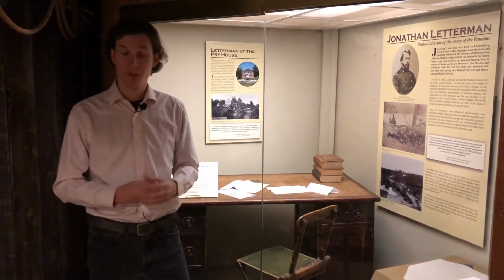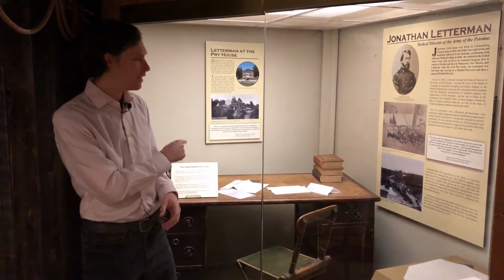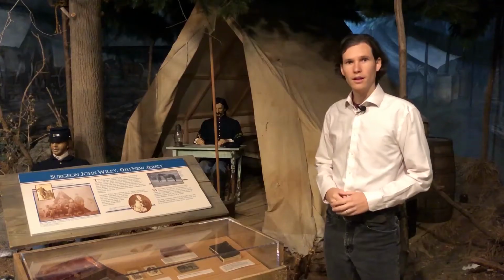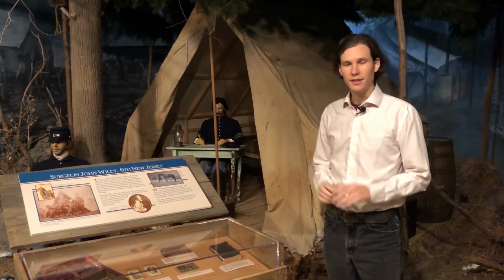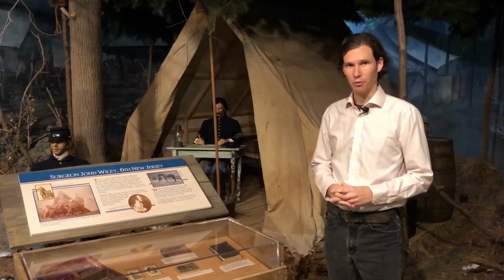So the innovations that Letterman creates during the Civil War are still with us today, and it's very possible, if not even likely, that some of the orders that he wrote to create that system were penned at this very desk. The tent you see here is the last known surviving surgeon's tent from the American Civil War.